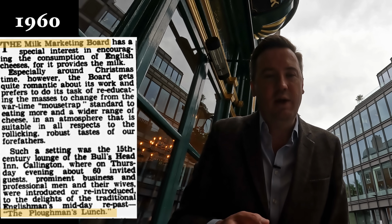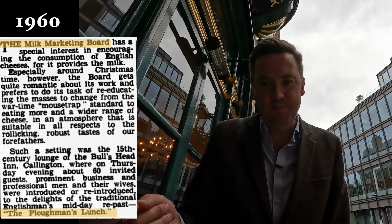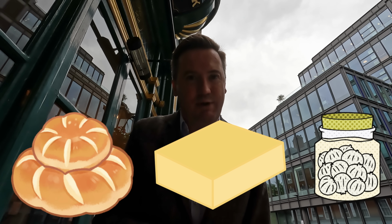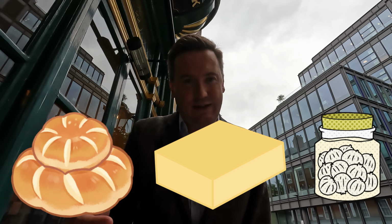It's an oft quoted fact that the ploughman's lunch is a complete fabrication of the 1960s, a creation of the Milk Marketing Board. I think the reality is somewhat more nuanced than that. It is impossible to believe that something as simple as fundamentally a hunk of bread, a hunk of cheese, and possibly some sort of pickled onion or pickles of some description did not predate the 1960s.